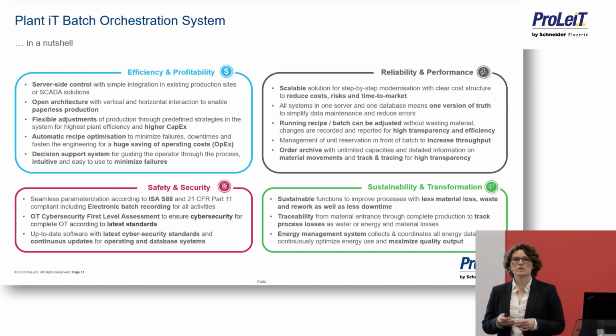And what are the key takeaways? When we guide the operator, we can increase efficiency and profitability due to open architecture, flexible and just-in-time adjustments, and optimization. We support decisions. This directly influences the transparency and also the throughput, which is a very interesting topic to optimize on. And we can have the first impact on our sustainability issues, minimize the downtimes and hold everything at a constant rate.